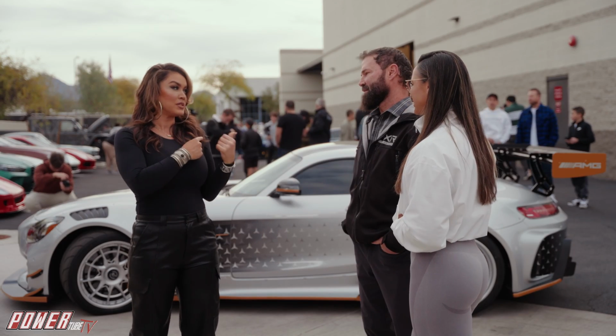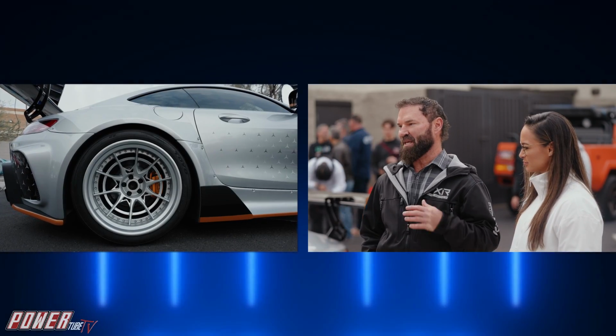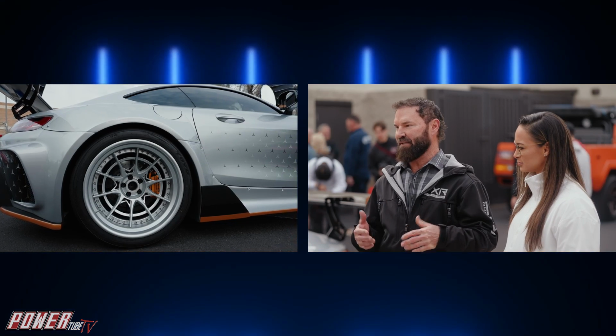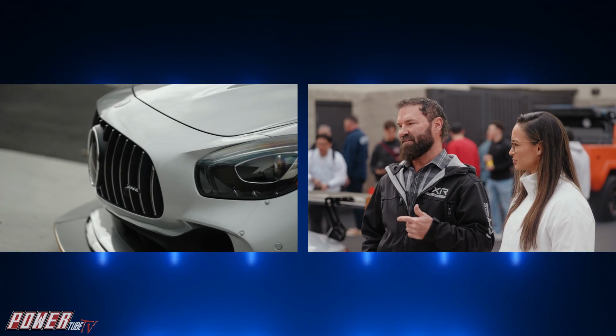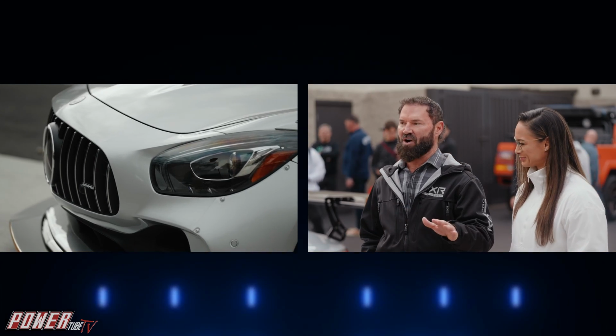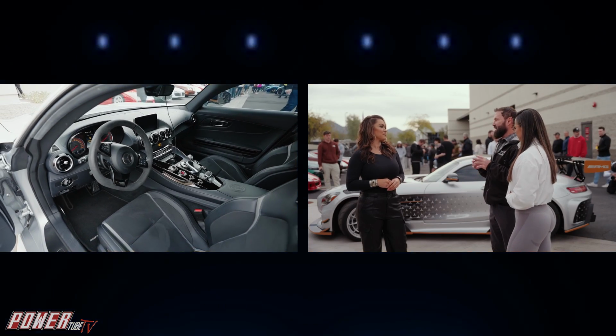Did you always want this car, or how did you get it? I was looking for another daily, and I was considering the Porsche GT3 RS, but tons of my friends have it. After driving an R, I'm like, that's the car for a daily. It's just a little bit more luxury inside and not as raw.